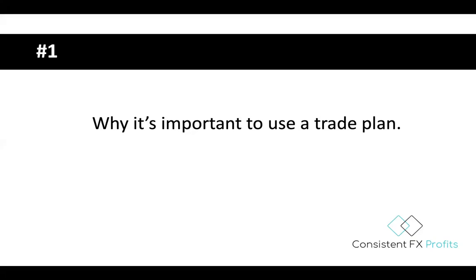trade setups? How do you even know what you're looking at? Where are you entering? Where are you exiting? How are you managing the trade? What's your risk mitigation protocol? What are some times you trade? When do you not trade? Do you have all of this lined out? So a trade plan is basically your guiding, detailed rule book for how you're executing every day.